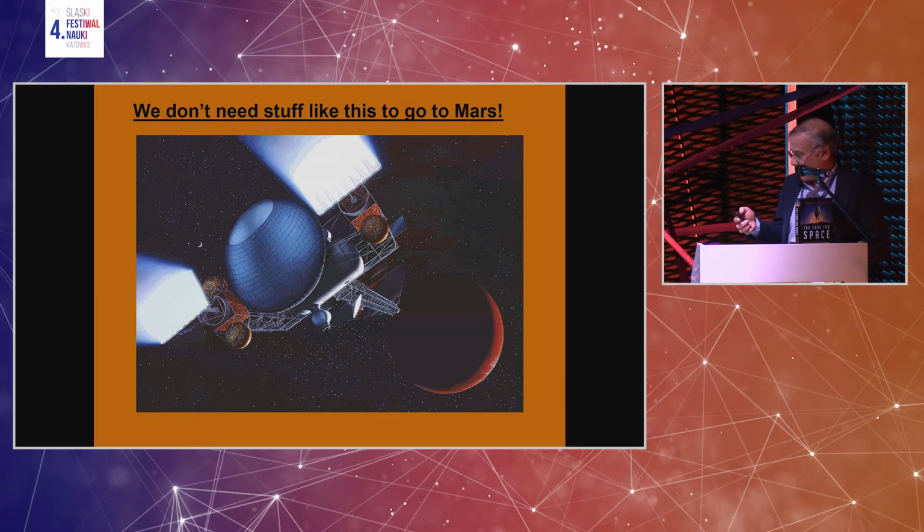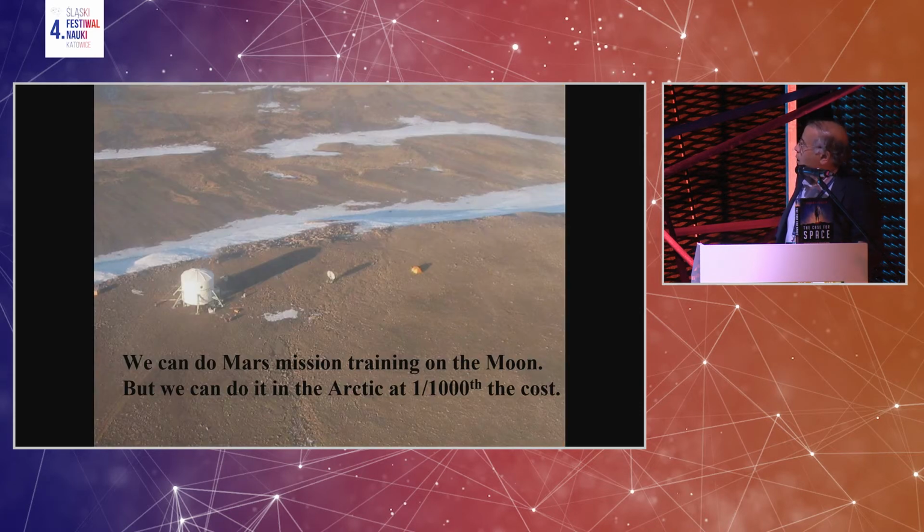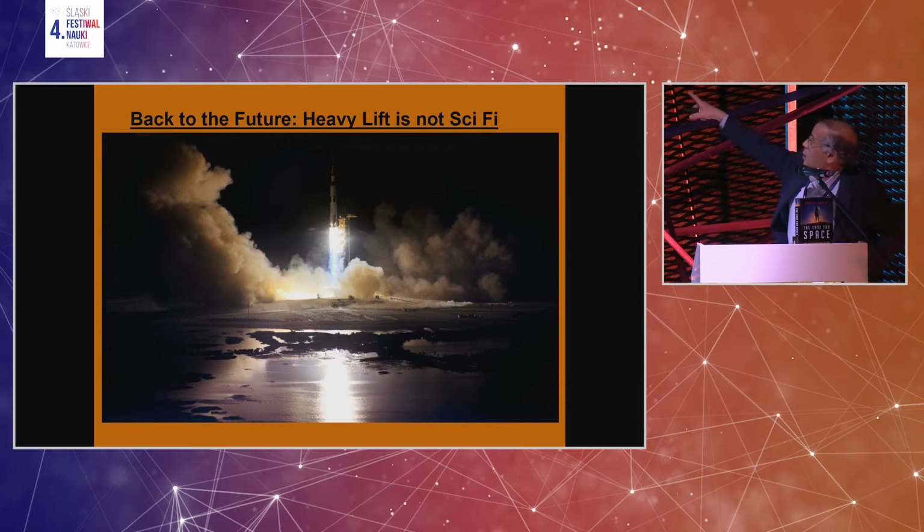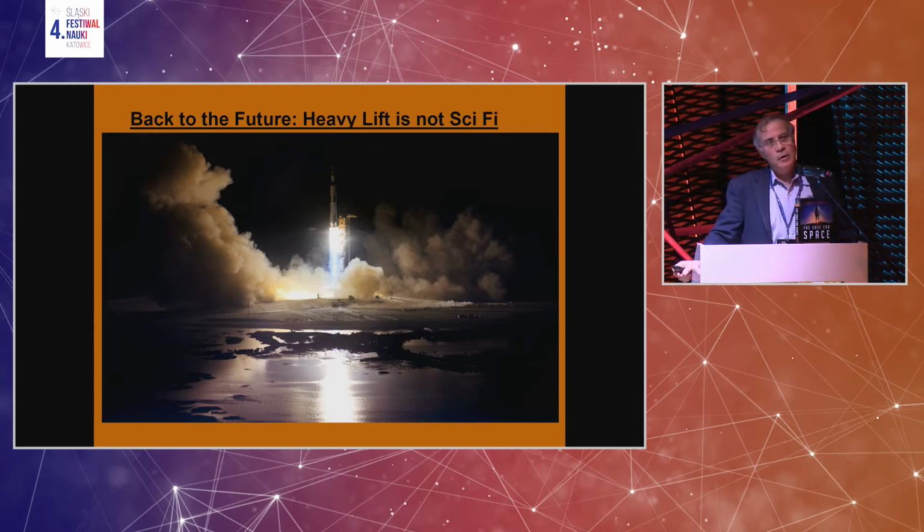What we do need is a heavy lift vehicle. Now, that is not science fiction. Here, you're looking at a photograph from 1970 of Apollo, the Saturn V heavy lift vehicle that could lift 140 tons to Earth orbit. Now, that is a half century ago.